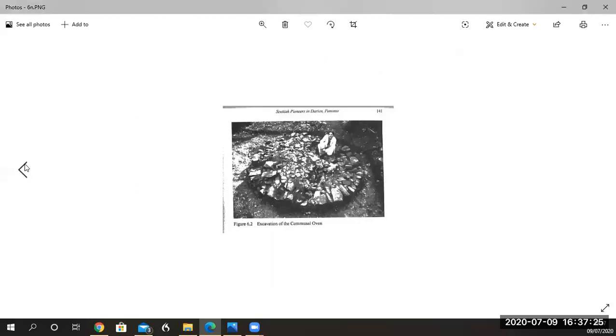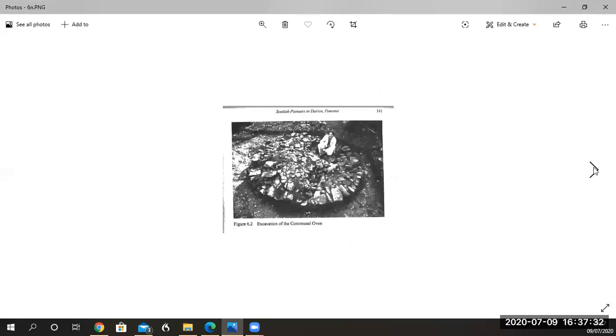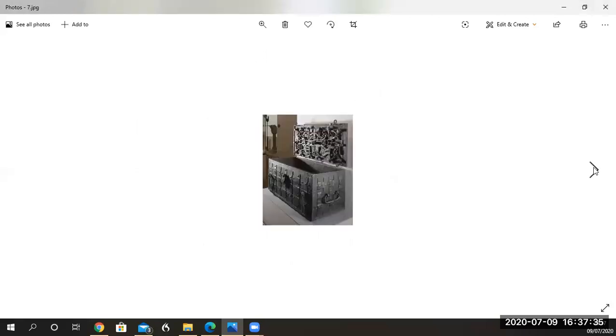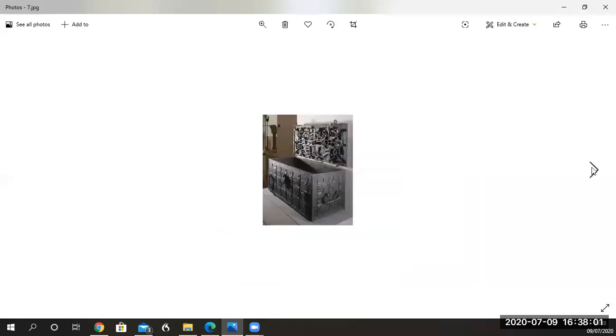I want to show you a few other images. They're showing you the Spanish camp up there, so you can see that on the cursor. So if we go through these images again, this is in the Glasgow Museum. This is Edinburgh Museum, in the National Museum of Scotland. This chest itself was meant to be the chest of Drummond or Patterson to actually store the gold if they ever found any. Obviously, no gold would have ever ended up in this chest.